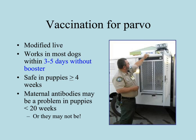We can give a modified live vaccine for parvo in puppies down to about 4 weeks of age. The reason that we talk about revaccination for puppies is that they have antibodies that come from their mother, and those antibodies sometimes can interfere with the vaccine virus. So you give the vaccine and those antibodies get in there and gobble up all that vaccine virus, so the immune system doesn't really get a chance to respond. That can happen sometimes up until about 20 weeks of age. The important thing to recognize is it doesn't always happen, and as a puppy gets older, it probably happens less and less. So there are lots of times where we vaccinate a puppy and just one vaccine is all that puppy ever needs. The problem is we don't know which puppies that is and which puppies actually need to be revaccinated. So I'm going to show you how that works with a chart on the next slide.